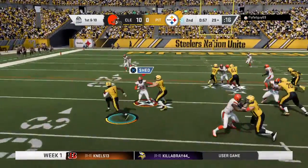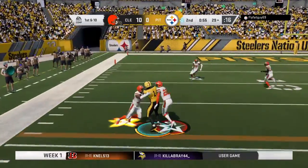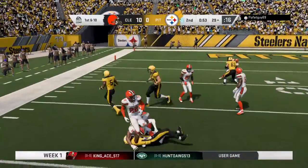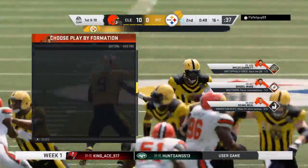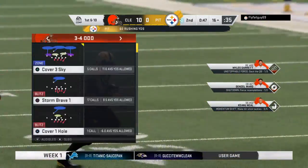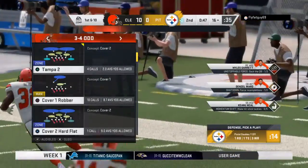On first down, Bush. And inside the 20 before he's brought down. It's a Pittsburgh first down, a gain of 13. He's making quite a splash here in his NFL debut.